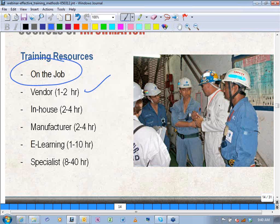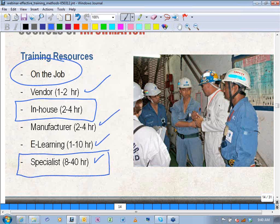And then we have in-house training that can be accomplished, 2 to 4 hours. Manufacturers can come in and provide. We have certainly e-learning that is there, and then specialized, which gets down to that really intense level where it's interactive. There's some classroom, but lots of hands-on with it.